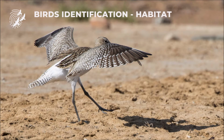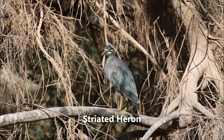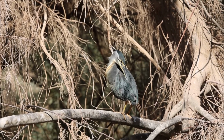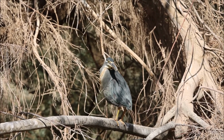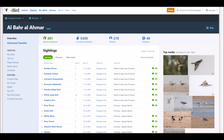Where does the bird live? Did you see the bird in the trees or hedges? On the ground, in the shadows, in the desert, on the shoreline? All these questions help to identify a bird. Let's talk about some useful tools.